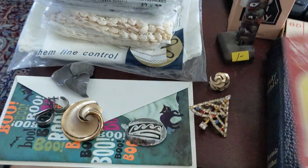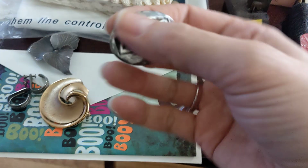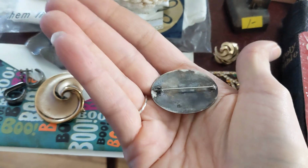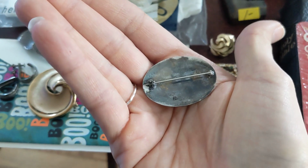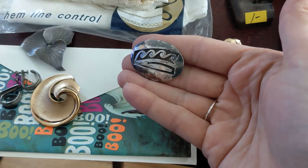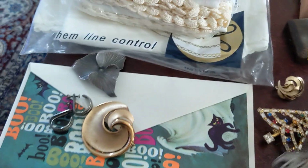Some vintage hair combs, some vintage pins. This one pin is sterling silver, and I think that's also native signed. It's signed HL on the back. It might be Navajo or Hopi or something, but it definitely looks cool. It's got some tarnish there.